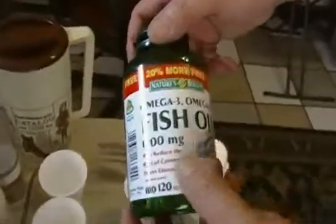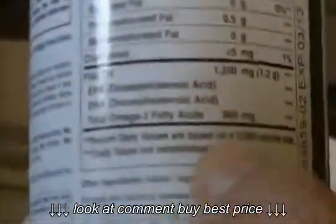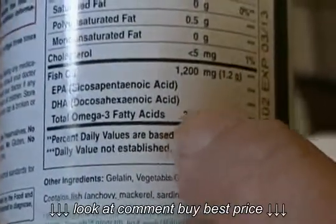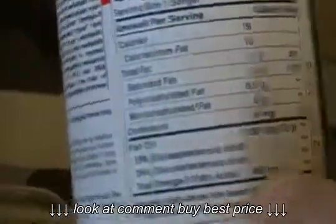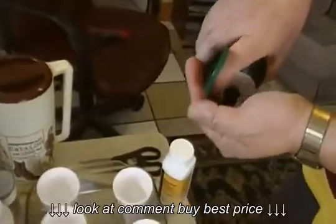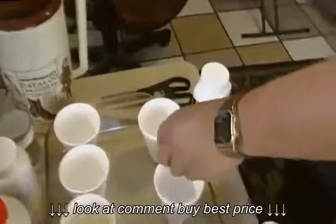The next one is an omega-3 fish oil, 1200 milligrams. EPA and DHA aren't stated, but the total fatty acid is about 360 milligrams per 1000 milligrams, so maybe about 3 approximately. Give the benefit of the doubt. It's 3 here.